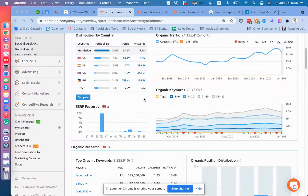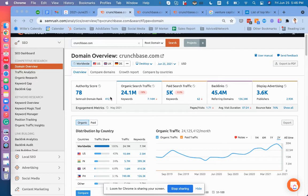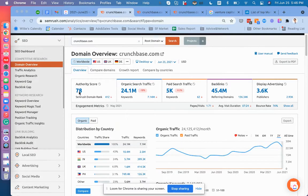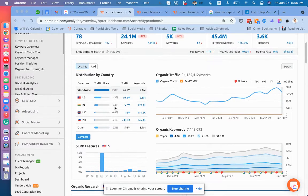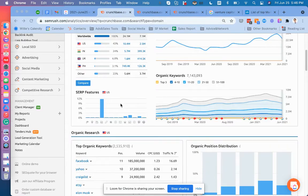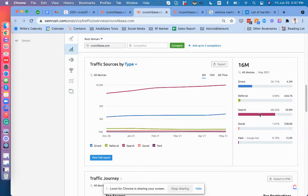So first of all, their monthly traffic, as you can see from my SEMrush account, they have organic traffic of about 24 million monthly, and the authority score is very high. And you see the majority of the traffic comes from USA and India. That takes like 67%. So this is just an overview of their traffic, right? And if we look at their sources, search is absolutely the highest one, 68% of their sources. Obviously, this is what you call make or break, basically, right?